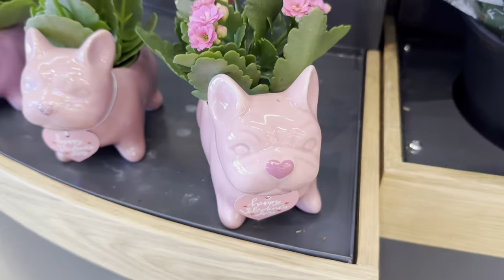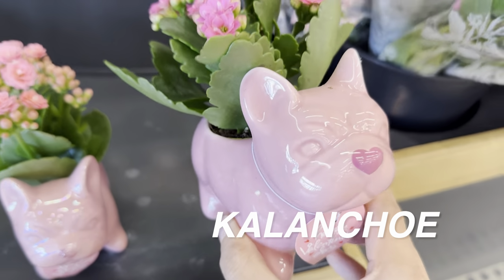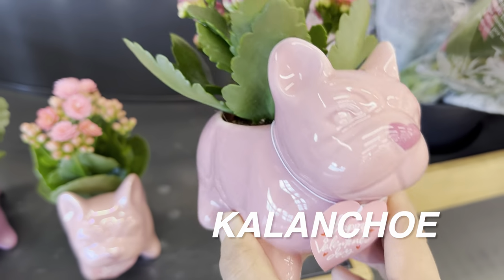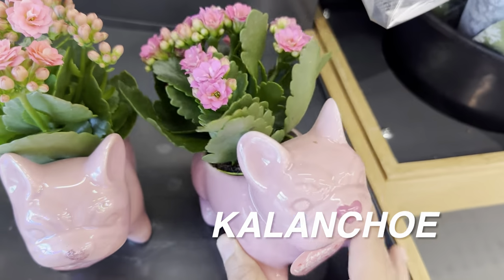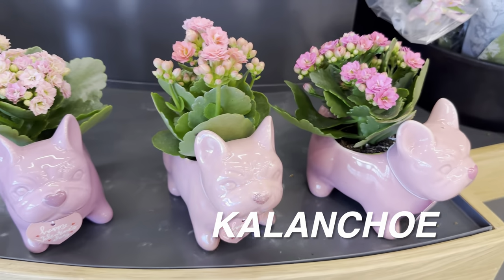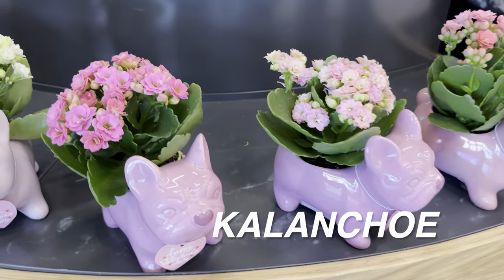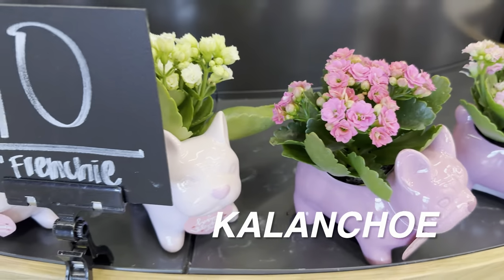The next one right here is just a little commercial break, and I wanted to show you how cute these planters are. These are Frenchie dog planters. I featured this in another video, but I had to go back to the Target and take a look at this. These are actually at Target locations. Target does carry some foliage plants. Sometimes you'll see some Costa Farms plants, but look at how beautiful these Calanchoe are.